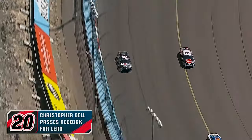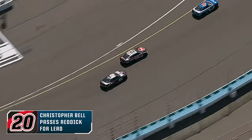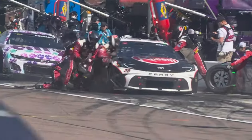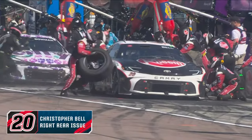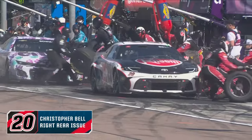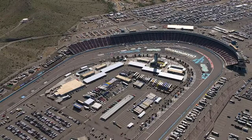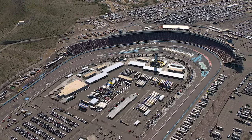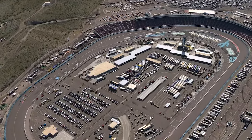And Christopher Bell, he won Stage 2, passing Tyler Reddick for the lead right here. As I said, it's just been a complete domination by Toyota. But of course, on that last pit stop, we just saw issues for Christopher Bell. Yeah, it looks like the same thing that happened to his teammate Ty Gibbs earlier in the race. This has dropped him back all the way to 10th. Now, we still have plenty of time left in the race for him to make that back up. But we talk about it gets harder and harder to pass the later in the race you get. We knew pit road was going to be an issue, Mike, and it has. Oh, absolutely. Thanks, Shannon.